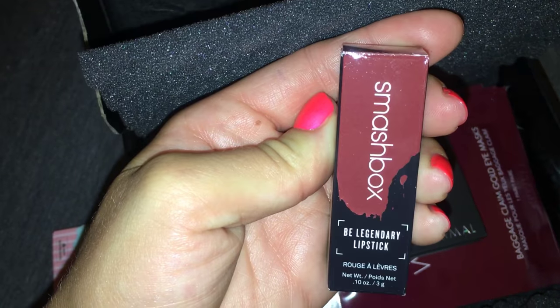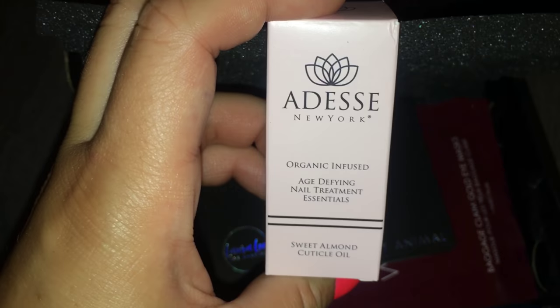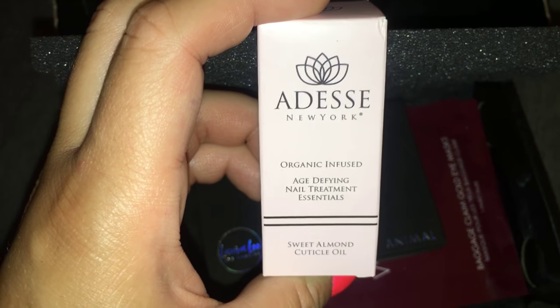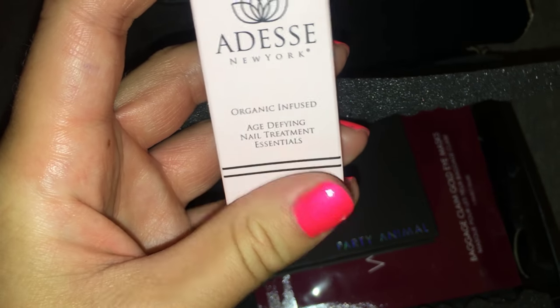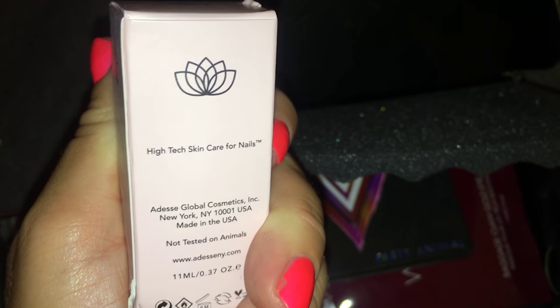Let's see, we got a Smashbox lipstick. Okay, in the shade Top Shelf. Nice. We got, I'm probably butchering that, New York Age Defying Nail Treatment. So that's awesome. I love using cuticle oil. Perfect. See, high-tech skincare for nails. Cool. I'm into that.